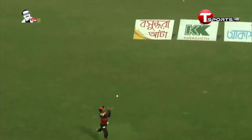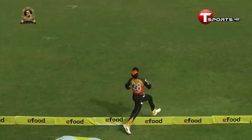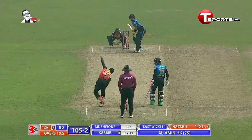No problems with the front foot. There he goes, the batsman realizes he might go. Oh, that's wonderful presence of mind. Throws it up comfortably. Al-Amin gone for 36. It's 105. The batsmen crossed over.